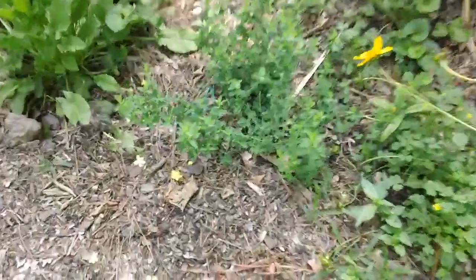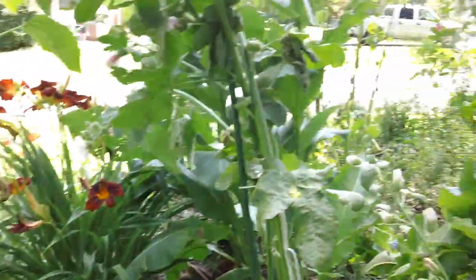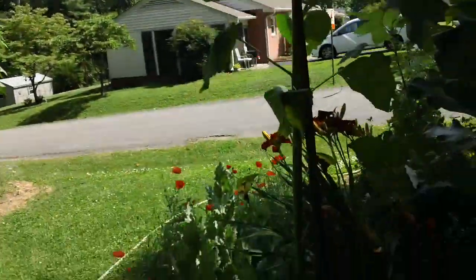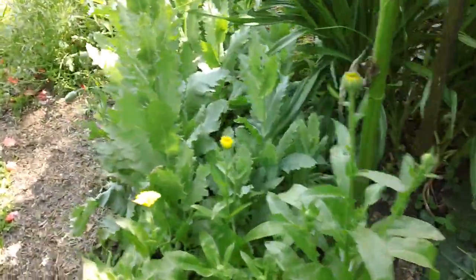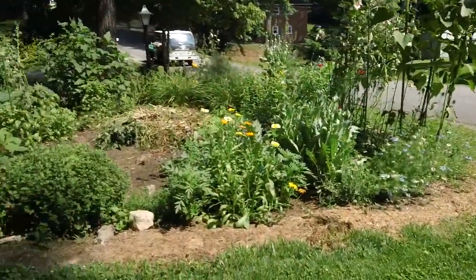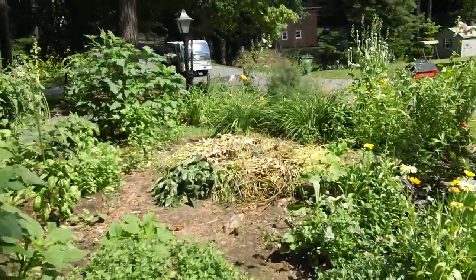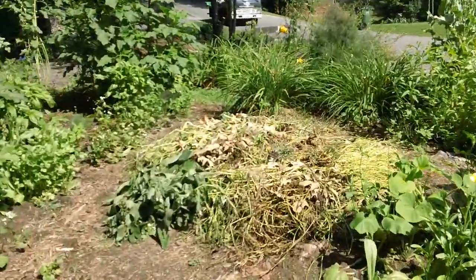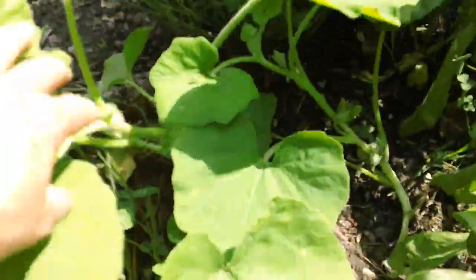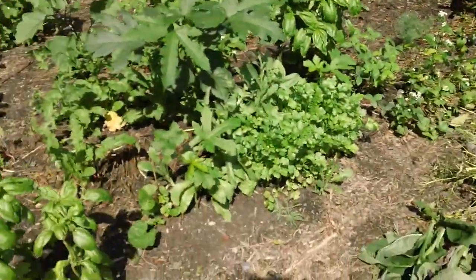This St. John's wort looks like it might bloom soon. The sorrel's doing better. Another hollyhock here. More calendula, and more poppies there. So there's my pile of clippings, and these guys are starting to put out some growth. So I'm going to let them grow all over that when they do.